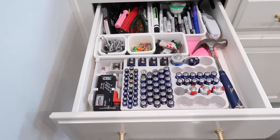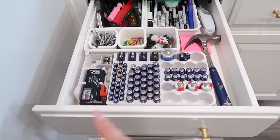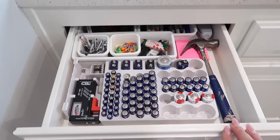I'm still in gift mode since we're coming off Christmas, but there's still birthdays and different things going on in the world. So if you need a good gift, especially for a guy, women would love this in their kitchen, but a guy would like it as well. So just remember that when you have to get something.